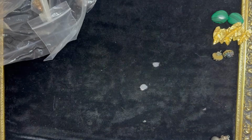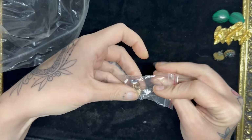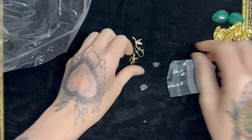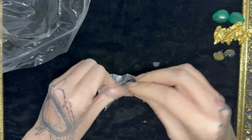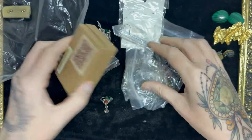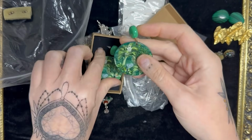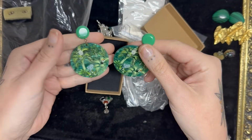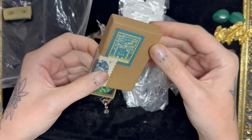Sort my piles out over there. Some purple ones. What are these? Oh, little birdies. Little hummingbirds. I shall leave them and then they will go into 2 kg. Oh wow. Oh, look at them. Little tropical animals on plastic. Oh, I like them.